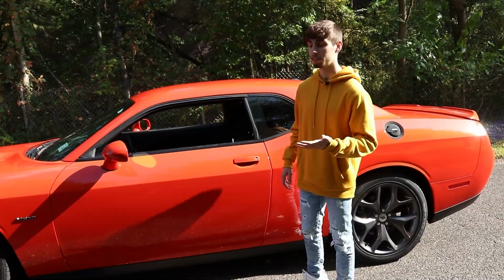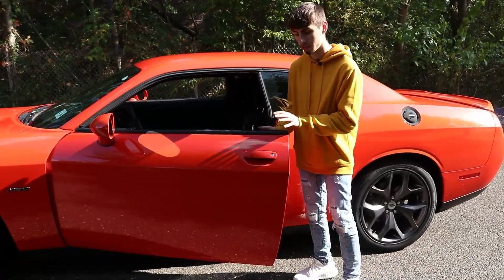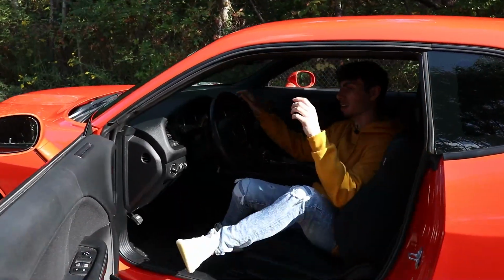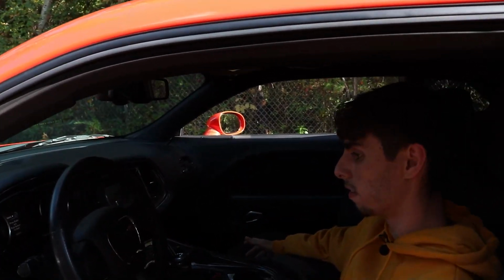All right, now stepping into the Challenger, you can definitely tell how big of a car it is with these huge doors. They are extremely heavy, and they're solid doors. You can actually feel some solid weight on these things. Stepping into the car, this car is massive. I mean, the room you have in here is insane. The bolstering on these seats is huge. They snug you or hug you in place.